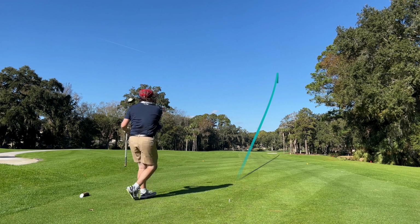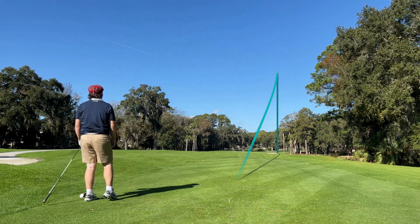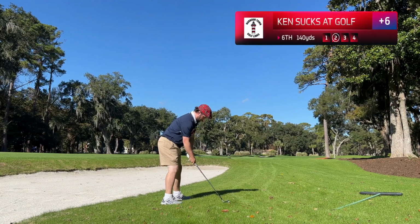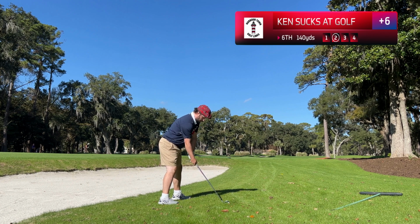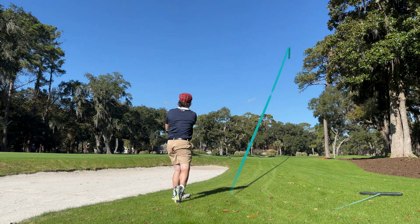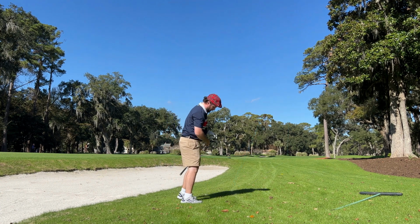Oh, and that ball is trying to find that bunker. It's trying, but I would somehow avoid it. Second shot, I got 9 iron in hand from about 135 yards. Pin is tucked in the back. And that is probably the straightest shot I've had with my iron today. That would find the green.